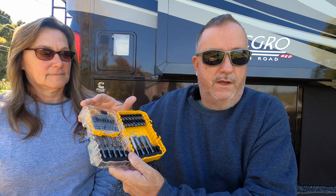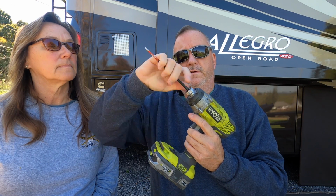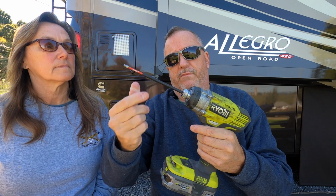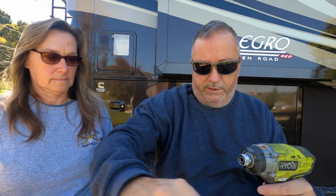Now, back to that impact gun. This is the reason that I like these, because these are locking bits. So stick it in there, and you pull it out, and boom, it locks it in there, and you don't got to worry about your bit falling out. And this DeWalt kit has several of these.